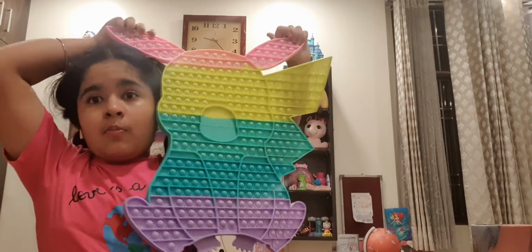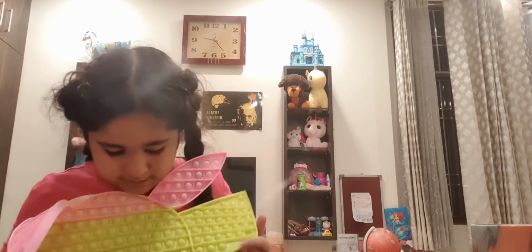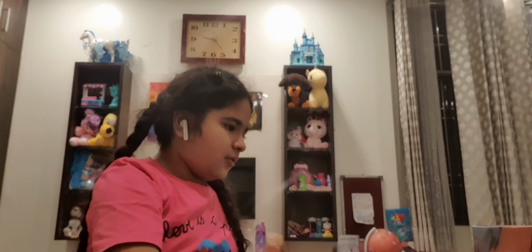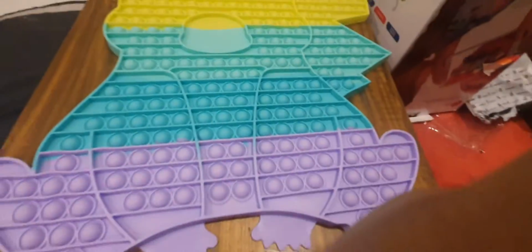But I wasn't that excited about the puppets and dimples. This was a jumbo one. Oh my god, I was excited about this because if I didn't buy it now, it was out of stock. This was the last piece. My mother said let's order it tomorrow, and tomorrow it got sold. I'm so happy that I bought this. It's gigantic. Oh my god, it's as long as my table. Look at this thing. It's huge.